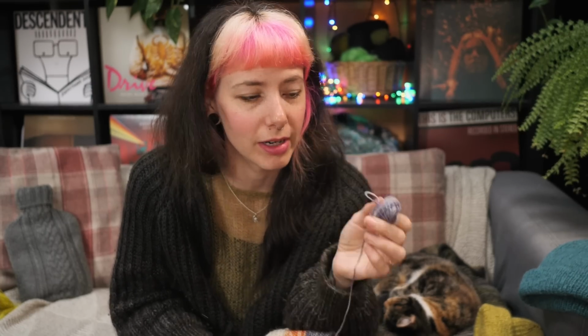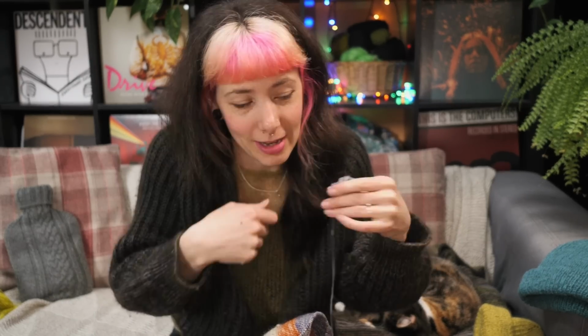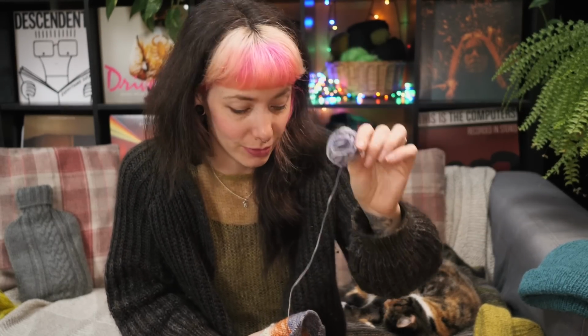This one is inspired by Naya, our monk who... Naya, I say it differently every time, I do apologise, Mary. I don't know why it's still... error. But she's a purple-haired monk, and she is a proper mercenary, quite edgy, but is also soft at heart. And this colour is really perfect for her.